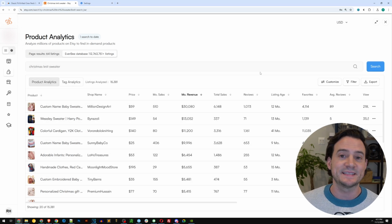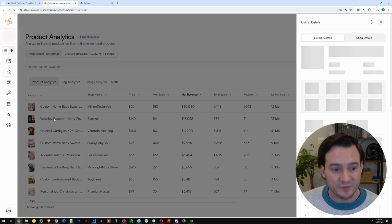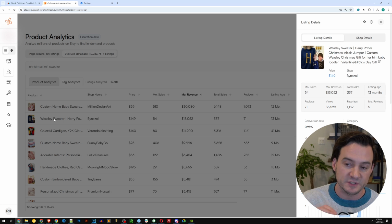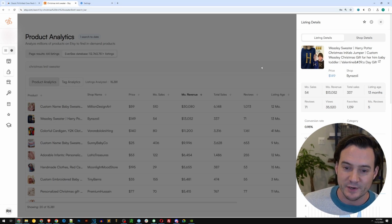Now, if you're starting to see things outside the scope of Christmas, right, and I think we should focus on Christmas because it's right around the corner, but there's a way to filter down into Christmas specifically. I'll show you that in a second. It looks like the next product here is a Harry Potter themed.